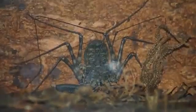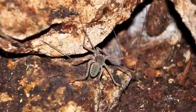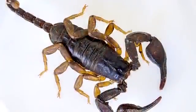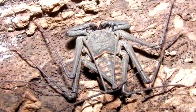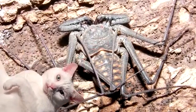They're pretty quick and able to find hiding places where most enemies would be unable to follow thanks to their flattened bodies, so most probably live to see that age. Though, if they are caught off guard, they'll be eaten by scorpions, spiders, and reptiles. Some people even keep tailless whip scorpions as pets. I'm not sure how Chester would feel about having an arachnid friend.